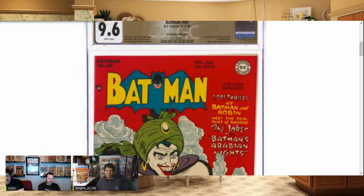I put thumbprints on my books for some reason. I'm throwing out 65,000, which would be an all-time high, obviously, for this by double.